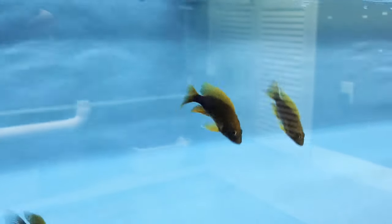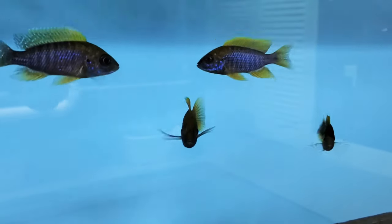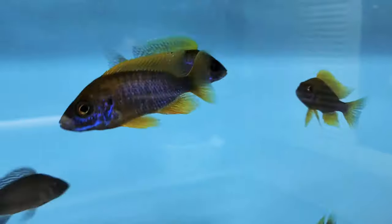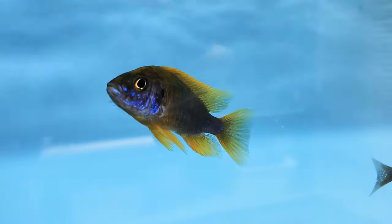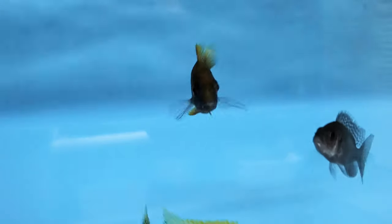Another smaller fish we got in. I thought they were going to be bigger, but beautiful colour. Some lemon jakes, showing mighty colour for their size.